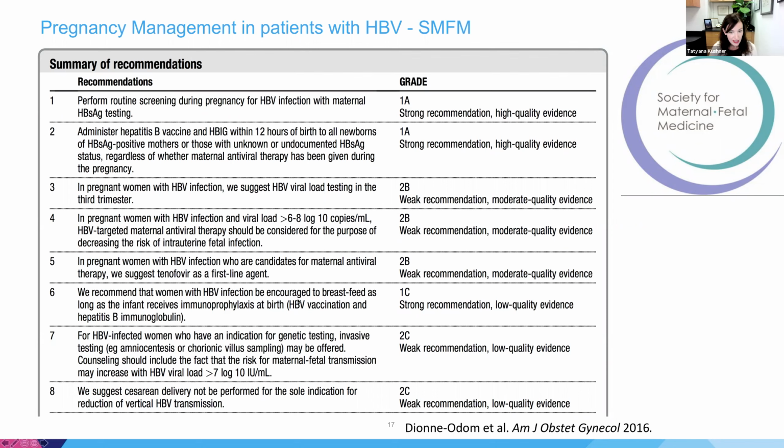And the last thing also that women want to know about is breastfeeding. And so there should not be discouragement of breastfeeding. In fact, women are encouraged to breastfeed as long as the infant receives immunoprophylaxis at birth.